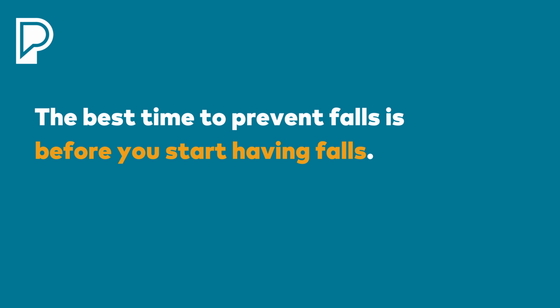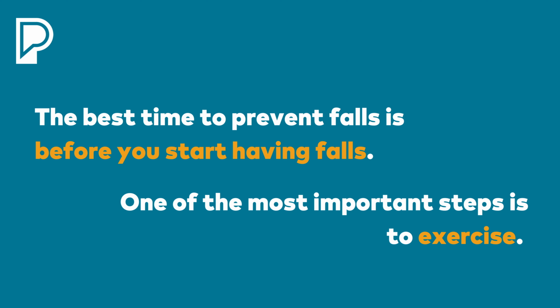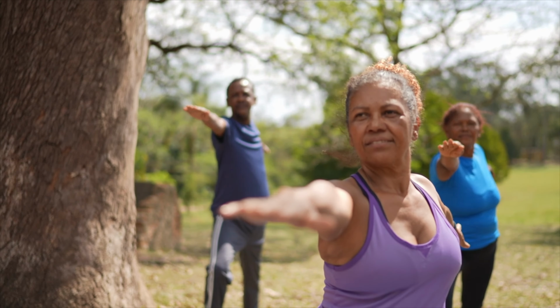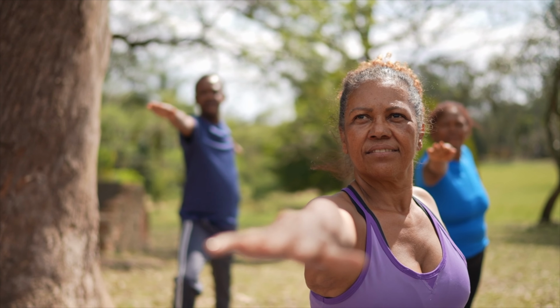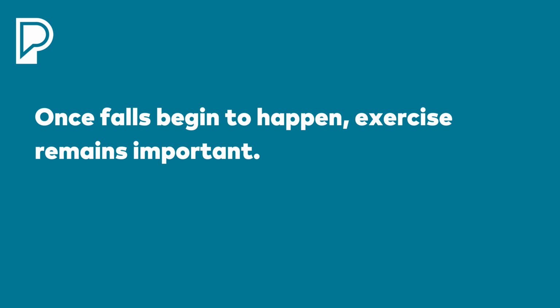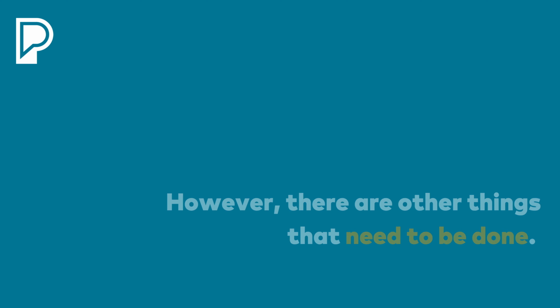The way to prevent falls is to begin well before you start having falls. The thing that we think is important there is exercise. Exercise that emphasizes balance and emphasizes agility. Once falls start to happen, then exercise remains important, but there are other things that need to be done.